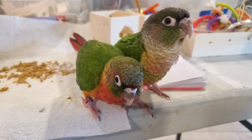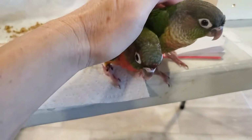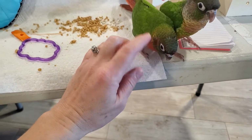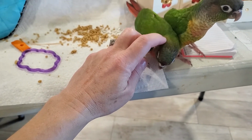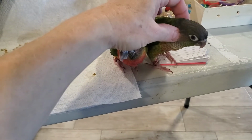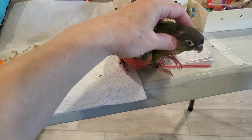And these little guys are just weaning now, so they will be ready anytime soon as sweet little pets. And they are both very, very tame, very sweet. We're just socializing them to get to know the surroundings. She's like a little pet too. Oh yeah, so sweet. Teaching them to step up.